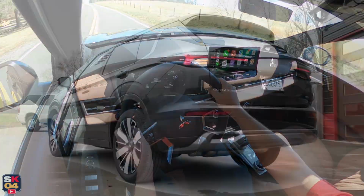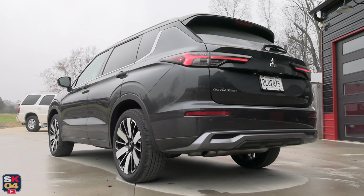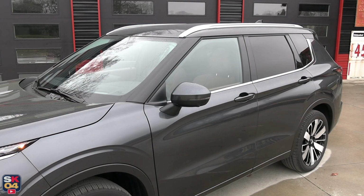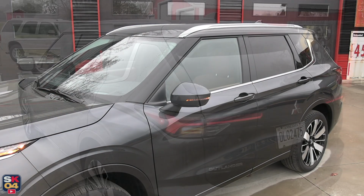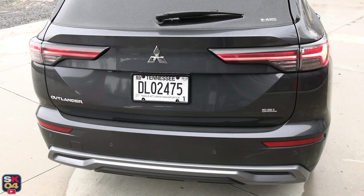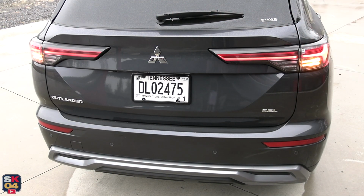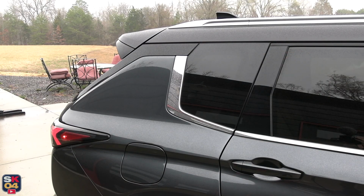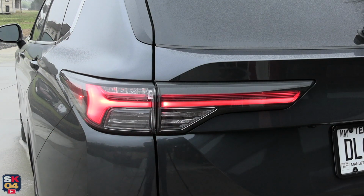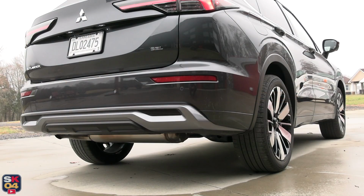Another change up front is the use of steel for the hood and front fenders, which supposedly improves the vehicle's noise, vibration, and harshness damping characteristics. A key benefit of this material change is the ability to produce tighter production tolerances and a more precise fit and finish. All lighting for all trims inside and out is now LED for 2025.